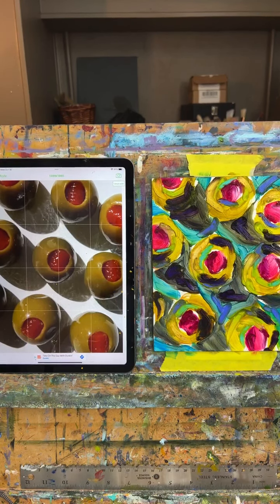All right, so now I need to mix up some olive greens, some reds, a shadow color, and like a white for my background.